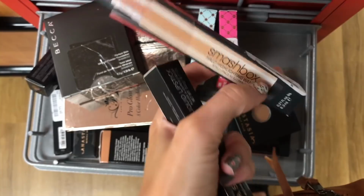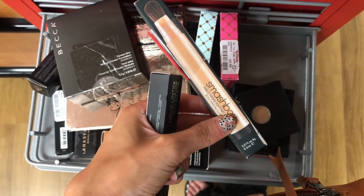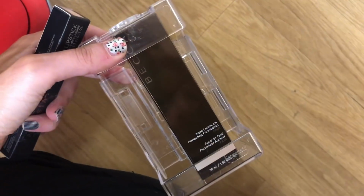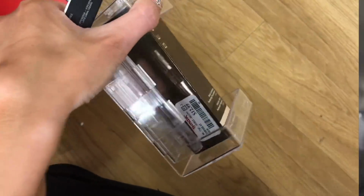And I found a Smashbox Halo highlighting wand in Pearl, which I had never seen before, but I thought it was a good find. So found Subculture. This is $29.99. And this was really cool. I found the Becca Aqua Luminous Foundation for only $12.99 in the shade Fair.